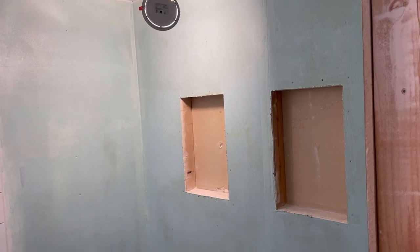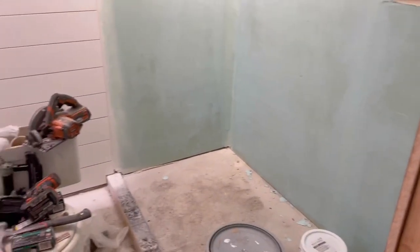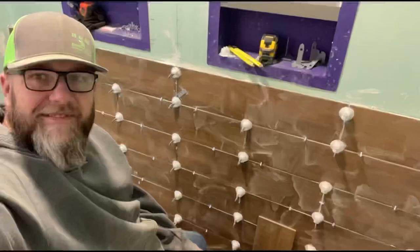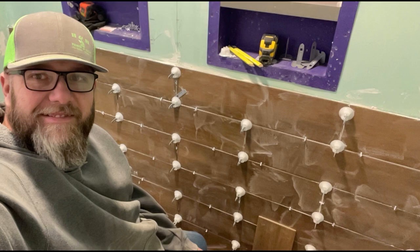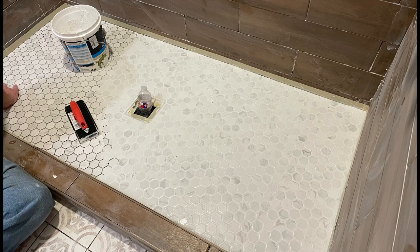The waterproofing has been applied to the walls here. My husband has the pan poured and everything's ready for tile. We just love the crisp white that's happening here in the bath, and we're getting started on tile work. Now, I didn't get a lot of tile footage. It was quite a grueling, long process, but here it is completed. We are starting the grouting process.